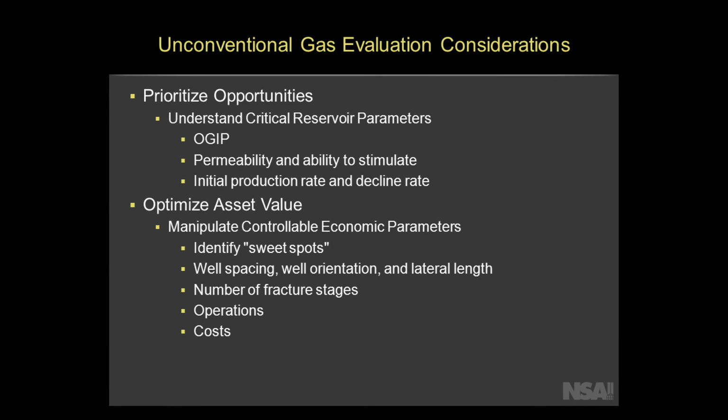What well spacing should be used? How many fracture stimulation stages should be applied to the wells? Do the wells need some sort of pumps or artificial lift in order to produce optimally? Then what are the capital costs and the operating costs associated with the shale play? These are inputs that have significant impact on the commerciality of shale gas reservoirs.